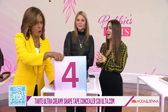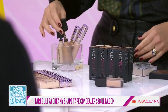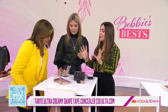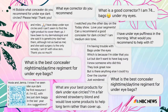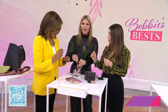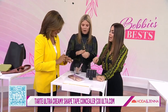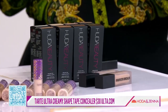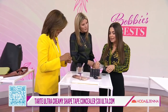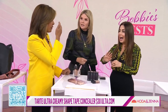Okay. Number four. This is my best answer. Everybody at home, you're asking me, best concealers for under eyes. It's a tough question, but these two formulas are high coverage. It's Tarte's Ultra Creamy Shape Tape, and Huda Beauty, who we love, Faux Filter. These are going to be crease-free, but high coverage. Usually when you get a lot of coverage, they crease. And the key is a little setting powder goes a long way, but not too much. You put that on and then powder on top, done.